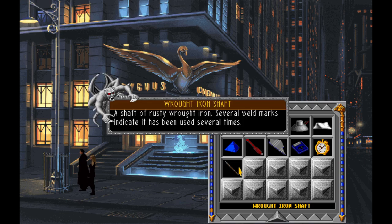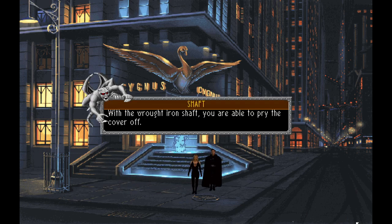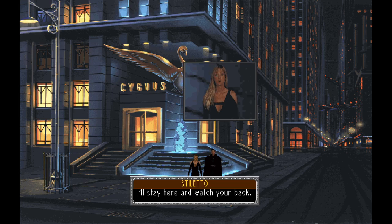A shaft of rusty wrought iron. Several weld marks indicate that it has been used several times. All right, let's use it. You know, I'm just going to say that if we're a real superhero, we really should have our own set of special tools that can handle these things without vandalizing public property. I don't know. All right, you first, Stiletto. I'll stay here and watch your back.